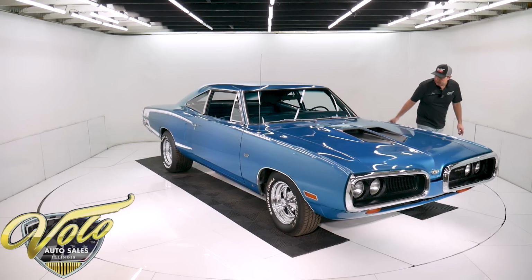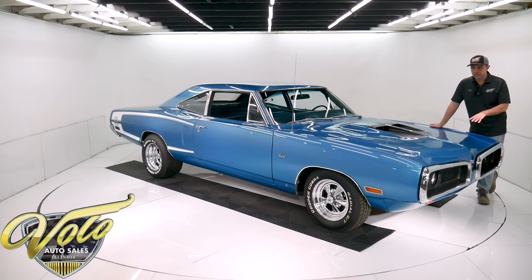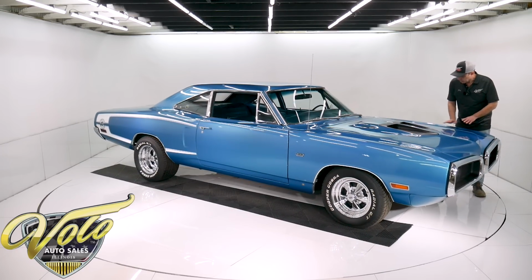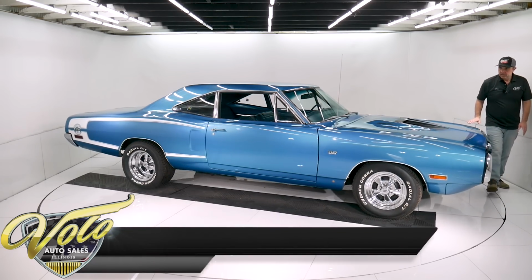I don't see any bubbles. Now the paint. It's an original B5 Blue car, which is very desirable. Has some really nice metal flake, and it's all laid out evenly.